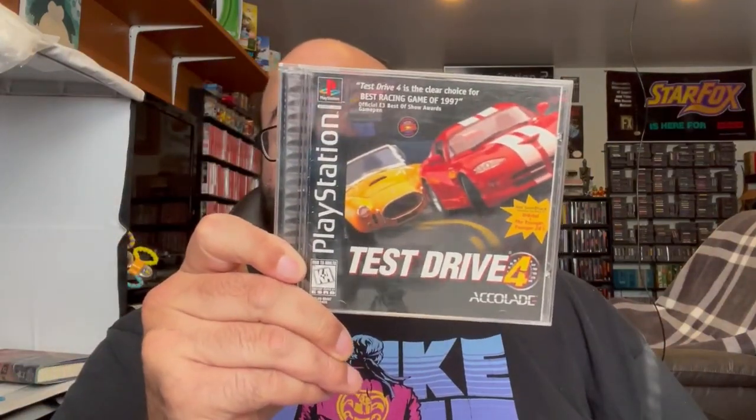Got Test Drive 4, which I might have had as a kid. It was either this or Test Drive 5, and a game I definitely had as a kid, WWF Warzone, which was rough. It was rough. It went Warzone, Attitude, and then we finally got a really good game on the PlayStation as far as SmackDown goes. But until then, Warzone and Attitude were really rough. But you played them because you liked WWF, so. And you didn't have an N64.